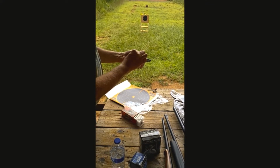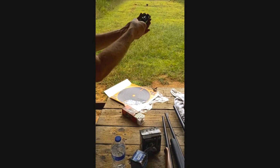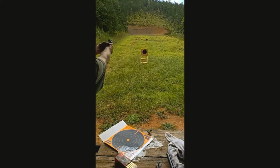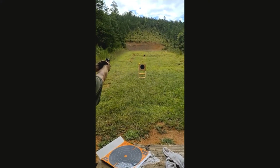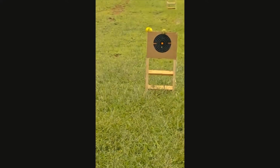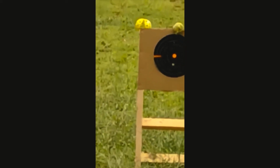Hopefully this time I'll do better than I did last time. The last time I did horrible. Load it up. Range is hot. Hey, I got one. Two. Did I miss that one?